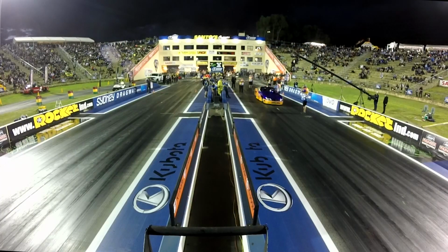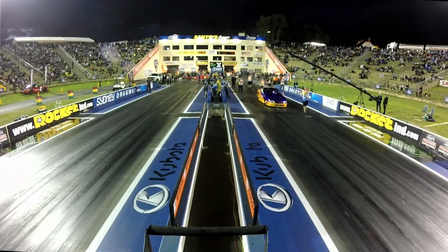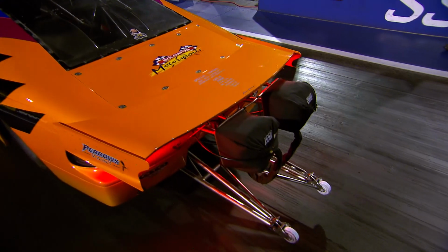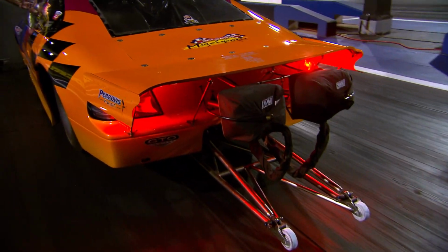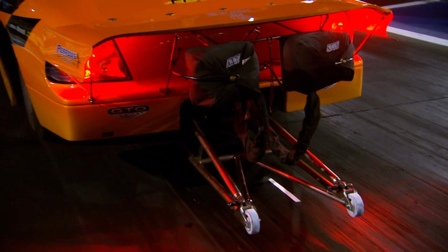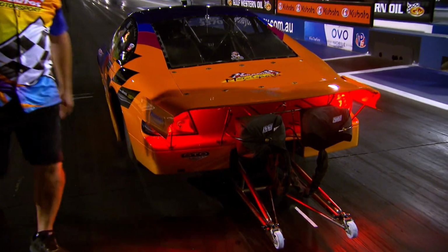Well, Soldatos, if he's going to take the championship battle up to Aaron Tremayne, I think he needs to make the championship final tonight, and at the moment he's at a points disadvantage. He needs to run low ET of this round. He needs the most bonus points he can possibly get out of this round if he wants to get into the final and knock one of those possible Tremayne boys out of that final.